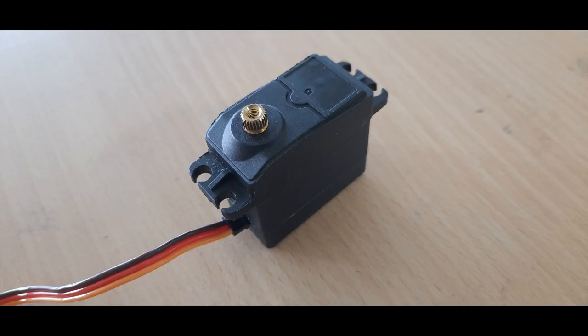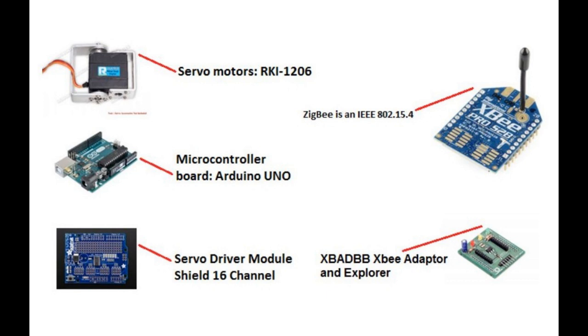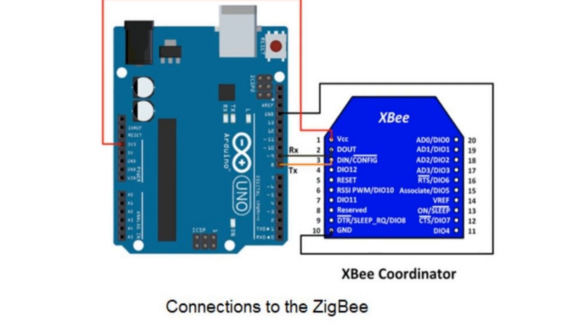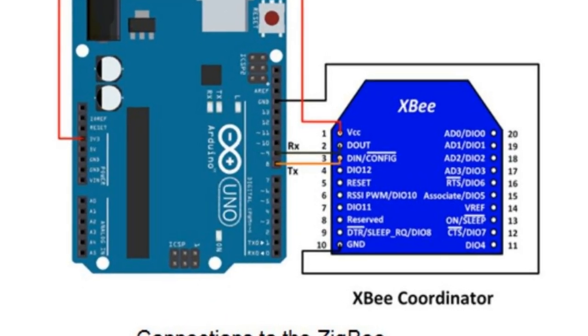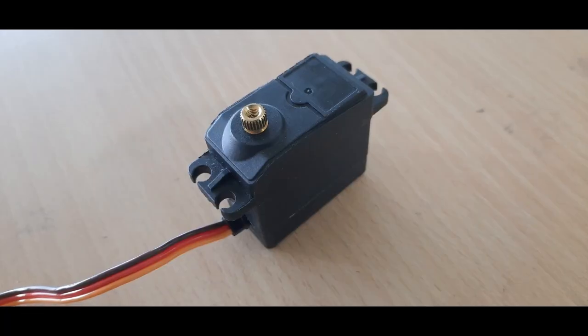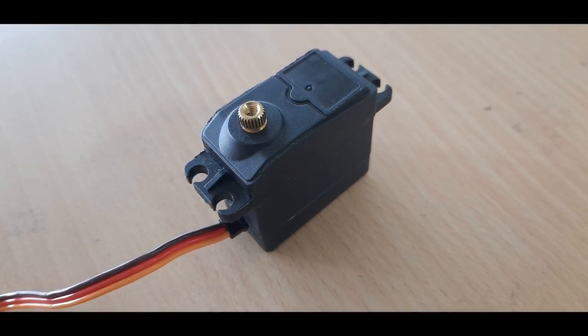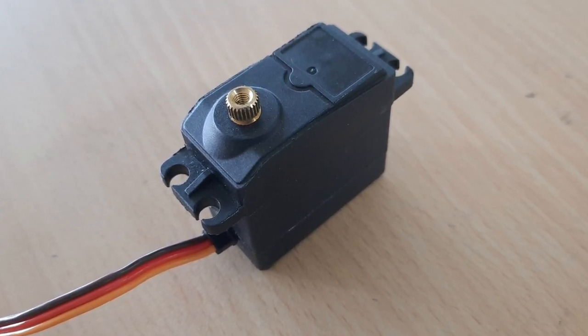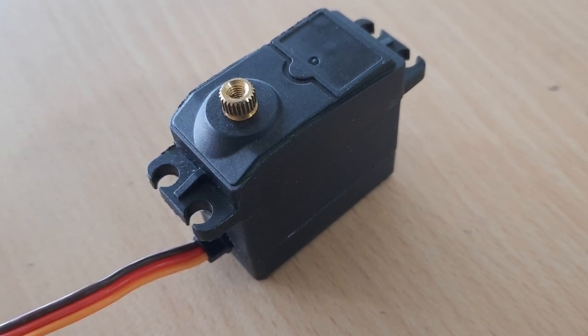The components used here: servo motors RKI 1206, microcontroller board Arduino Uno, servo driver module 16 channel. The wires are plugged to the respective terminals of the servo controller board. Power as a whole is supplied to the input terminals of the servo controller board. The motors are connected in parallel so that the same voltage is provided to each motor. A servo motor requires low input voltage, about 5 to 6 volts, but very high current. Therefore, it is always safe to use a LiPo battery as it can provide a high current input.